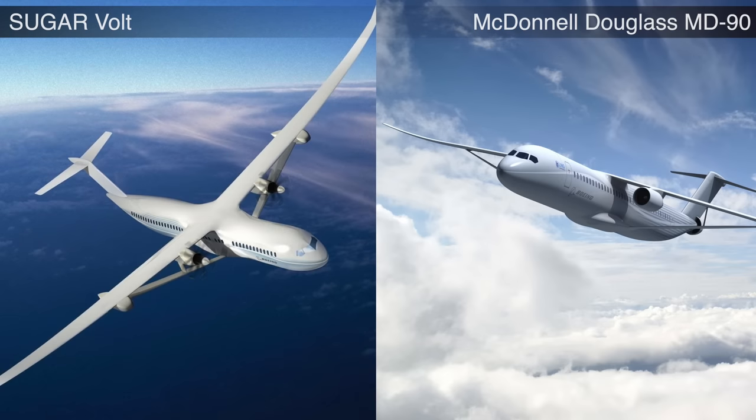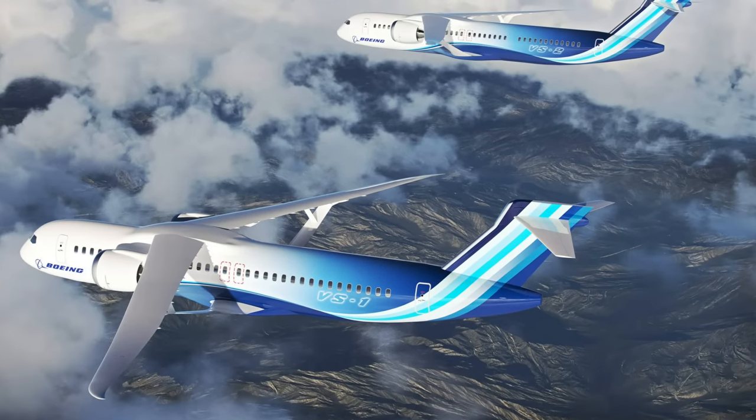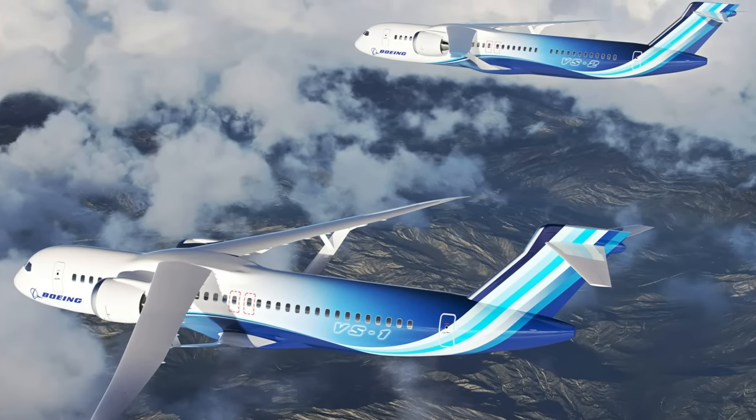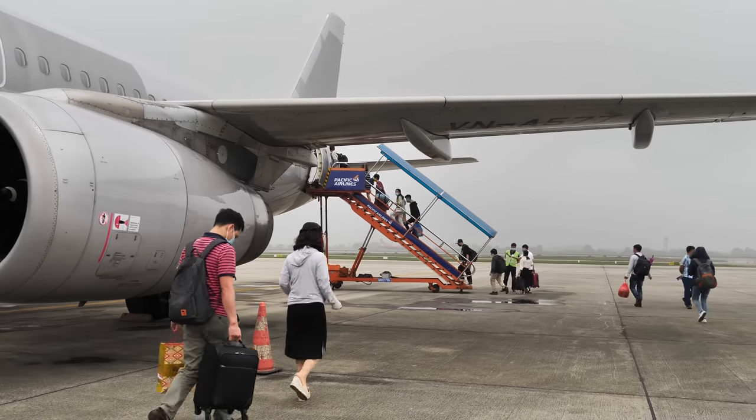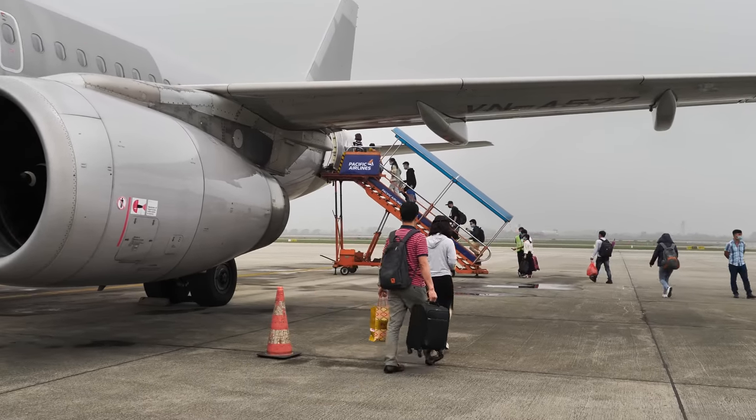This is such an important project for Boeing that the company won't even bother working on a new commercial jet design this year. Instead, it's focusing all of its energy on making the game-changing cross between the McDonnell Douglas MD-90 and their supersonic ultra-green aircraft research prototype, the Sugarvolt. At the end of the project, they should have two full-scale VS-1 and VS-2 prototypes ready for their maiden flight in 2028, and a commercial version by as soon as 2035 to 2040. So yes, not exactly tomorrow, but pretty exciting stuff.